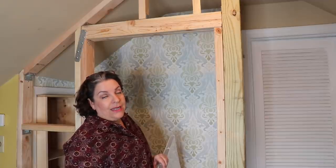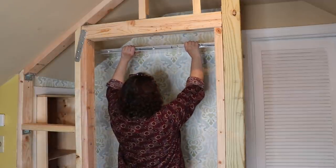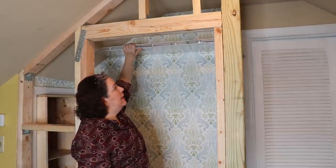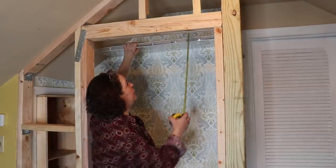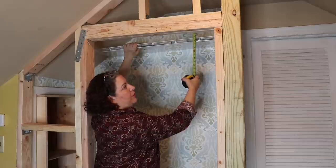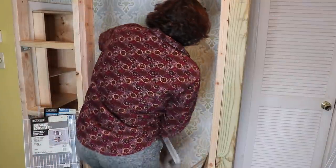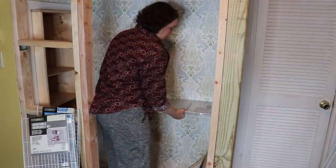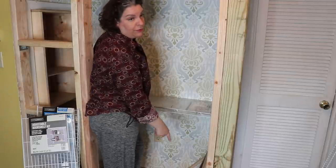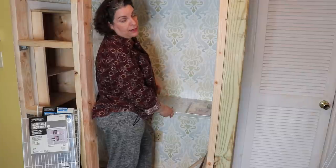Shelves. The idea is three. One on top, as high as I can, it's going to be right here. And it's still going to leave me a foot's worth of space on top. Clothes are going to be hanging up to here. Then I'm going to put another one right here, same size. And that one is going to have clothes hanging from it too. So when you open the closet, there's going to be two rows of hanging clothes.